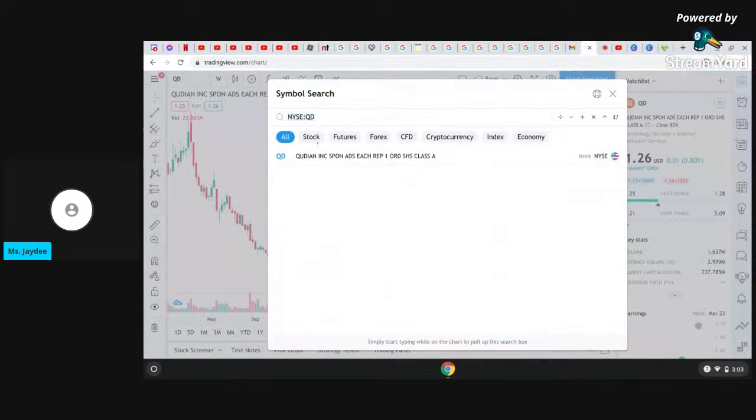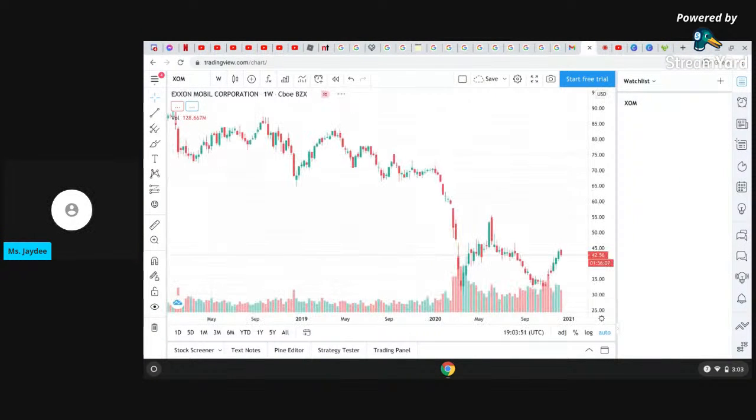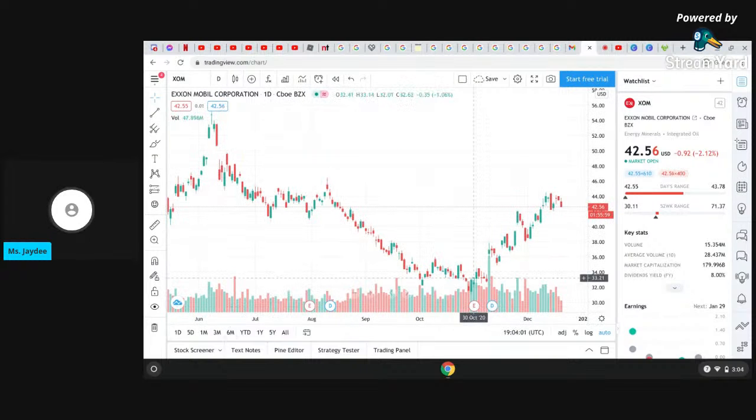XOM. I'm just waiting for this to also recover. Well, it has started, but it retraced for this week. So we'll just wait for it. You see that it has already manifested a climb, but it is currently retracing. Probably this is the opportunity for me to enter.